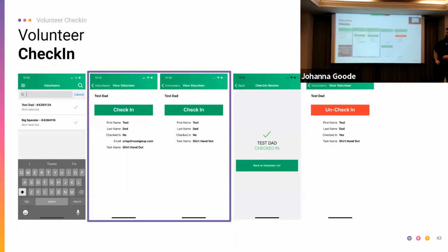Once you do that, when I click onto it, it's going to look just like it does for your participant check-in. So I can see my list of volunteers over here. I'm going to click on test dad. I can see his first name, last name, if he's checked in yet, email address, and which task he is assigned to. So he's going to be at the shirt handout section. When I click check in, it's going to give me a big old check mark. And if I made a mistake, if I meant to check in Mr. Big Spender over there, I can uncheck test dad, and it brings me right back to this page. I can click on Big Spender and go through the same process with him as well.